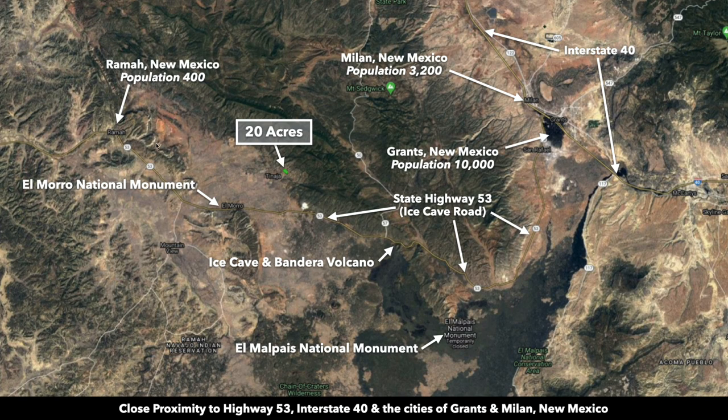And to show you what's nearby, you have the town of Ramah, which has a population around 400. That's about 30 minutes west of the property. Over here to the east, you have Grants with a population around 10,000. That's a little under an hour from the property, and that's all along the paved state highway 53. That'll take you right into Grants.